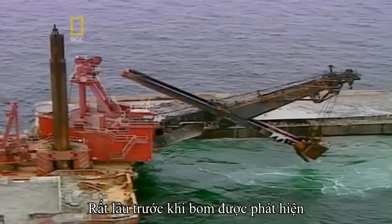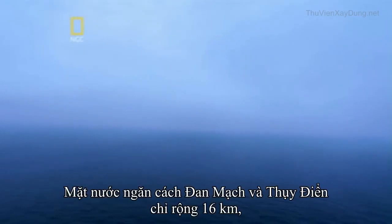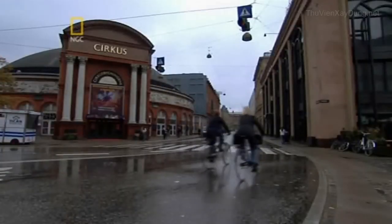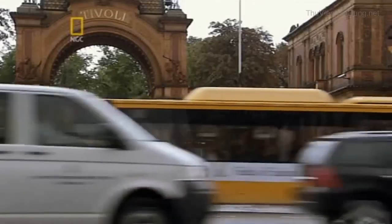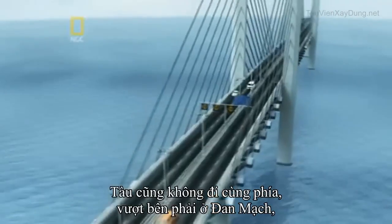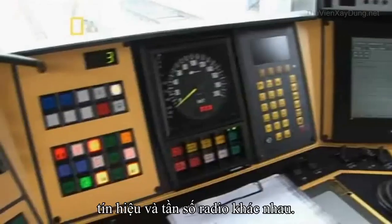Long before the bombs had been discovered, and even before a dredger had dipped its first bucket, the Öresund engineers knew they faced a unique set of very difficult challenges here. The water separating Denmark from Sweden was 16 kilometers across, but the cultural gap between the nations was much larger. They were two very different countries, with different languages, currencies, and ways of doing just about everything. Cars didn't even drive on the same side of the road until the 1950s. And trains still don't, passing on the right in Denmark, but on the left in Sweden. They also run on different electrical voltages and use different signals and radio frequencies.